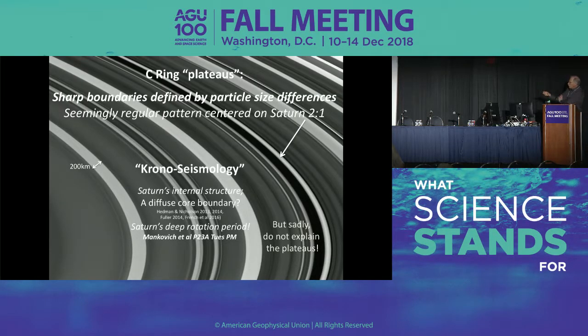Now, these are the C-ring plateaus that I pointed out in the outer part of the C-ring. Very beautiful, regular structures, a couple hundred kilometers wide, where there's more material. The thing is, they don't have any more mass than the surroundings, so it's a little bit of a puzzle how such interesting, narrow, well-defined features can be due just to a different particle size. More smaller particles creates these things.